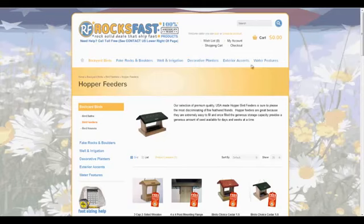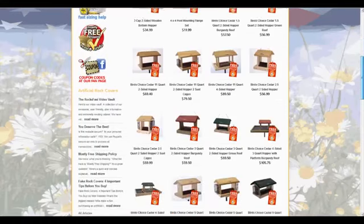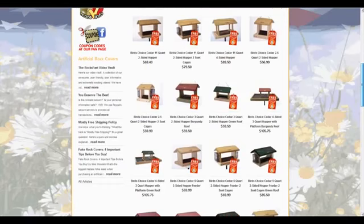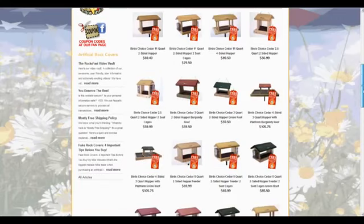I'm here today to talk a little bit about our hopper bird feeders. These are the hopper style feeders. We have two varieties that we sell. One is made out of wood, and the other is a recycled hopper bird feeder. These are really nice. I mean, these are just premium quality. They're made by Bird's Choice, which is a company in Wisconsin. These are made in the USA, and every component that goes into these is just top quality.